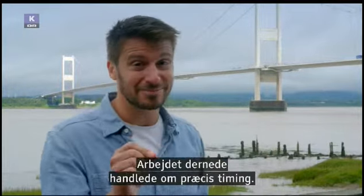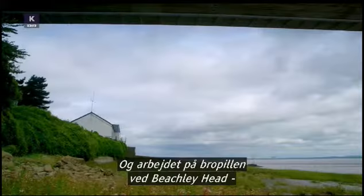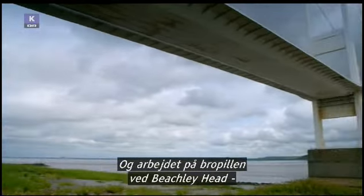And the construction of the second pier, at Beachley Head on the Welsh side of the river, presented even more significant obstacles. Located 200 meters offshore, there was no natural rock outcrop on which to construct the second pier. Instead, massive steel-lined pits were dug, allowing men and machines to work even at high tide, up to 25 meters below the water level. For the construction workers, these were truly challenging conditions.